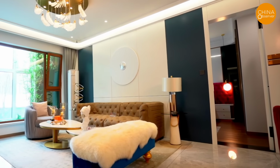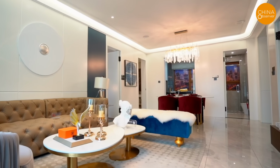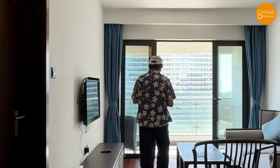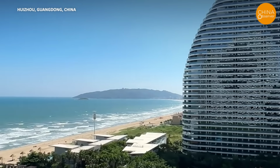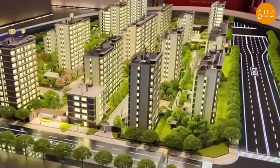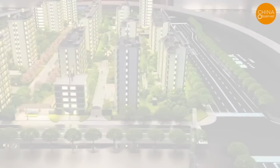Currently, they have units ranging from 89 to 195 square meters. If you buy a large unit of 140 square meters or more, you'll get a free 40 square meter seaside apartment in Huizhou, also developed by Vanke, valued at over 200,000 yuan. The promotion ran from July 12th to July 28th, with limited availability.